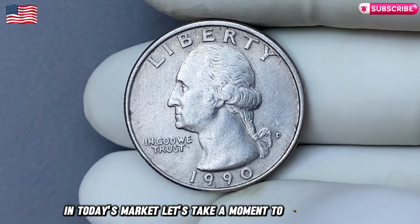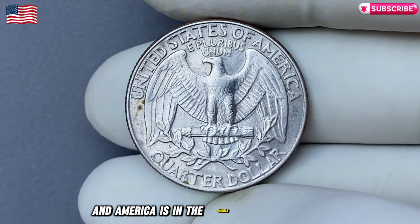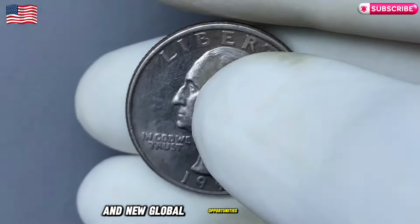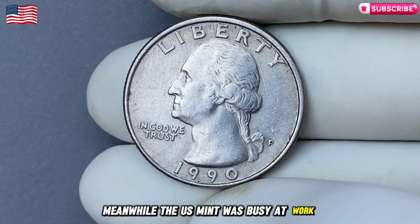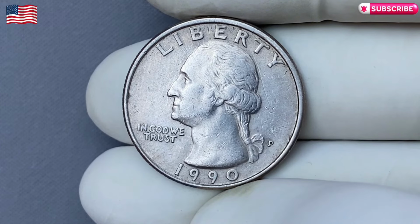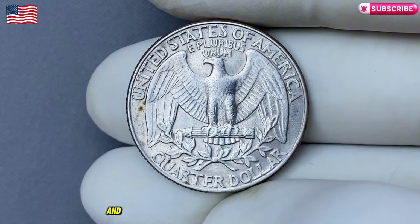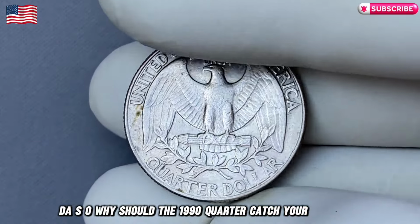Let's take a moment to set the scene. The year is 1990, and America is in the middle of a unique time. The economy is on an upswing, with technology advancing rapidly and new global opportunities opening up. Meanwhile, the U.S. Mint was busy at work, producing the iconic Washington quarter as part of its regular coinage. While these coins were intended for everyday circulation, some rare varieties of the 1990 quarter were produced, and that's where the real treasure lies. So, why should the 1990 quarter catch your attention?